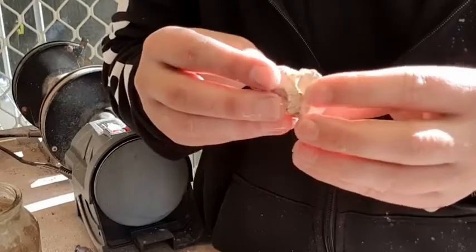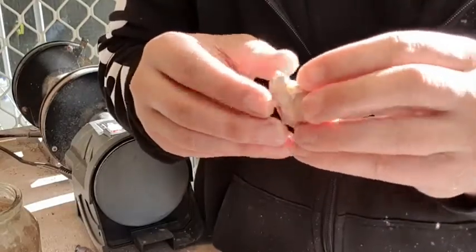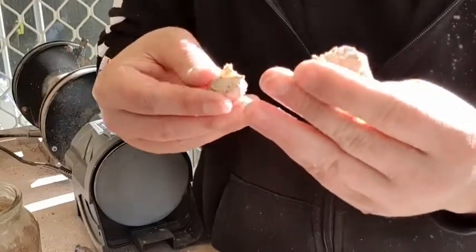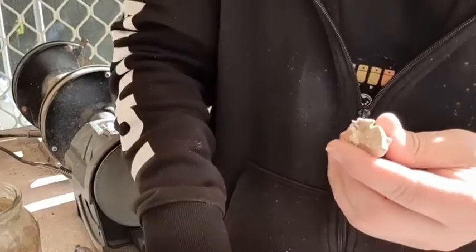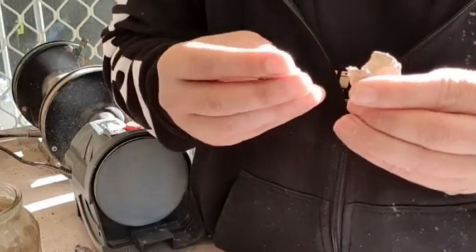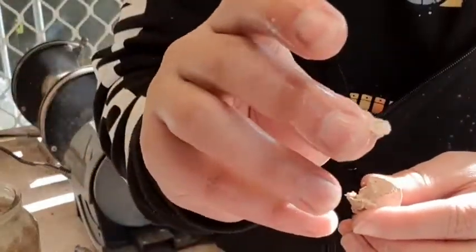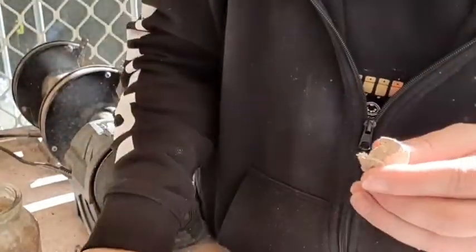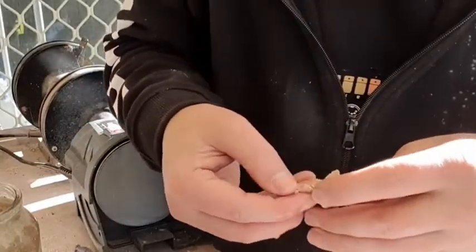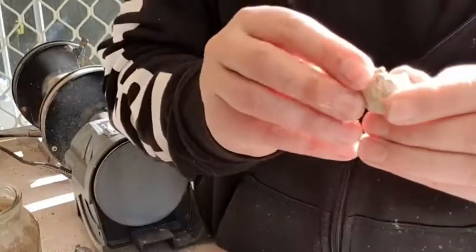Right, and here is the opal in situ. What do you know? I accidentally managed to get that seam out a bit better than I thought. Leave that there. I'll show you what's come from this a little bit later.